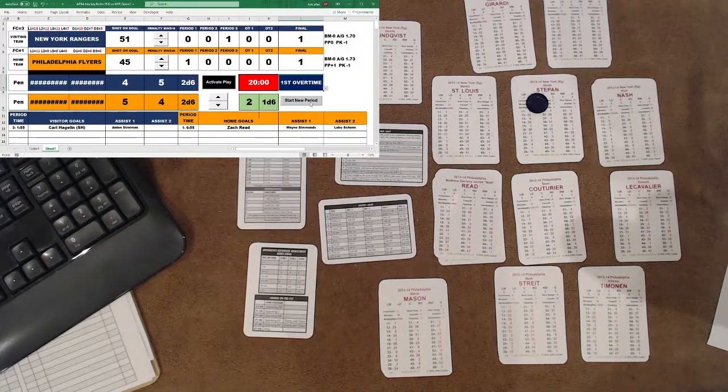We're going to need double overtime to settle this one here, folks. And I hope it settles, or I'm going to have to add in another box here, and that would make me very, very sad, because right now the sheet works really good the way it is. Hey, Philip, how you doing? So 51 shots by the Rangers, and they've only put one past Mason, 45 on Lundqvist. He's only winning one himself.